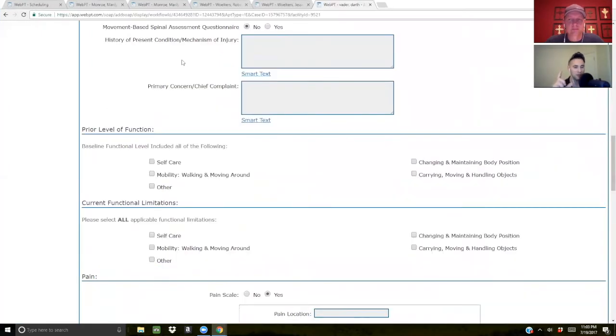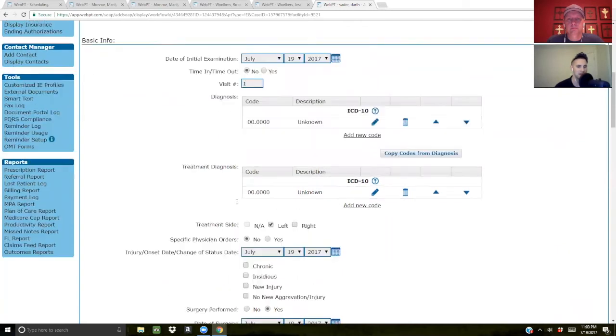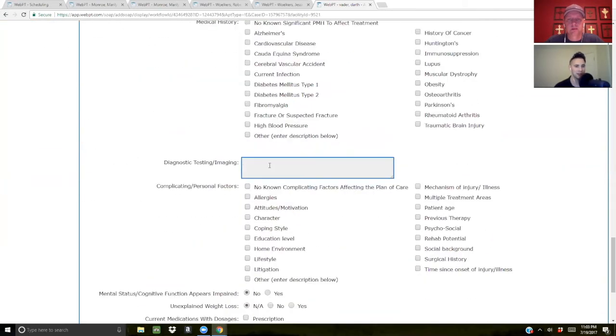So a huge thing that's been so successful for us is documentation, and documentation should be EMR, and our welcome packets are scanned into the chart. Okay. So that is part of the EMR. So you need to take your welcome packet and make sure that every single one of these things is on your welcome packet. Because all I do here, like diagnostic testing, I say, see welcome packet. Gotcha. Because it's there. Right.